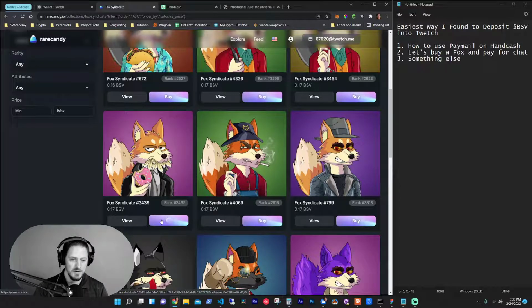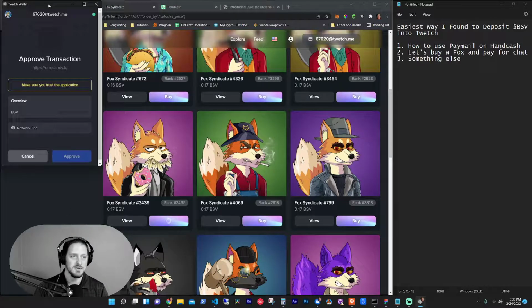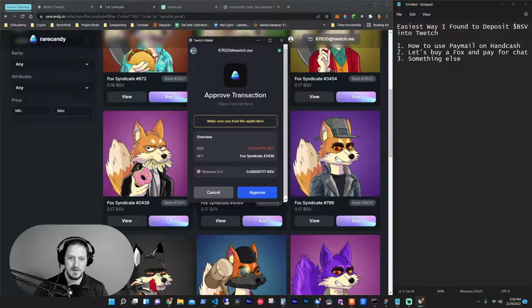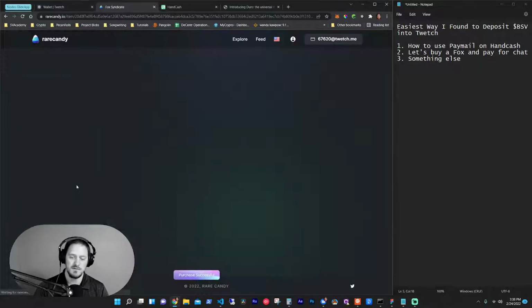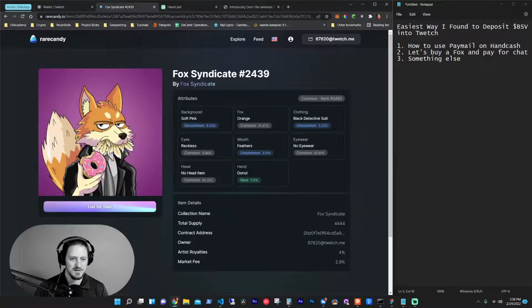All right, so let me see if I can just click buy here. Opens up a wallet prompt. All right, this is me. Approve the transaction. Make sure I trust the application, which I do. It's showing how much BSV it is, and then here's the super tiny network fee. Click approve. Dude, that is so seamless. Look at that. It's in my wallet. So fast. That is crazy.